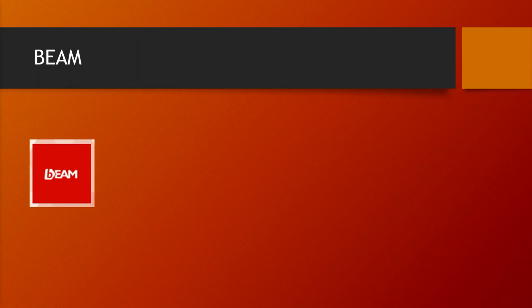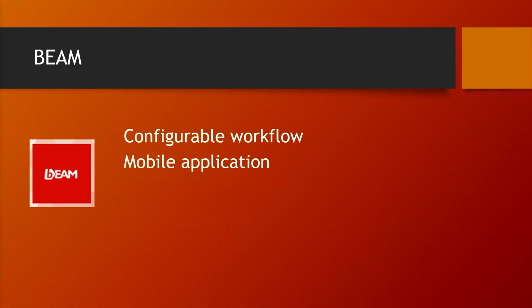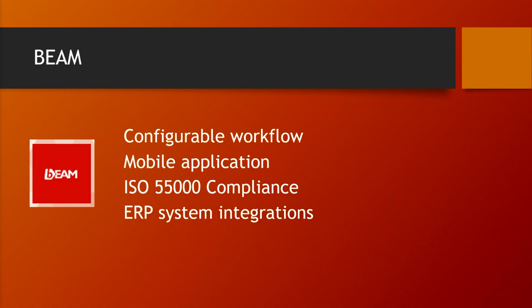Additional functionality: configurable workflows, mobile application, ISO 55000 compliance, ERP system integrations.